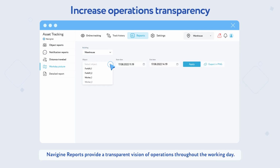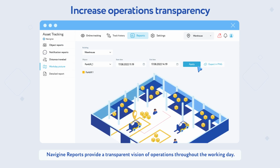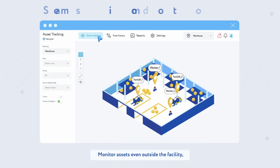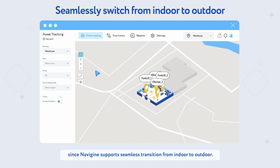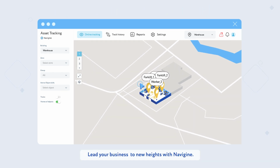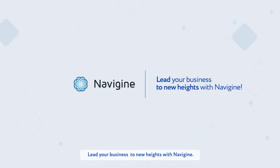Navigine reports provide a transparent vision of operations throughout the working day. Monitor assets even outside the facility, since Navigine supports seamless transition from indoor to outdoor. Lead your business to new heights with Navigine.